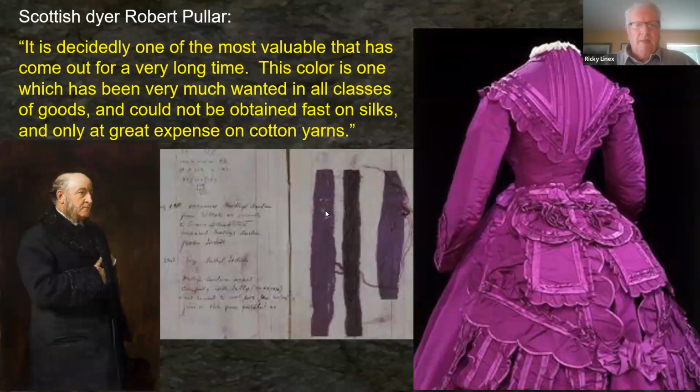And he sent a sample of this to the Scottish dyer, Robert Pullar, and you can read what he said. One of the most valuable that has come out for a long time. Color is one which has been most wanted in all classes of goods, and could not be obtained fast on silks and only at great expense on cotton yarns.